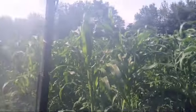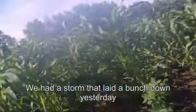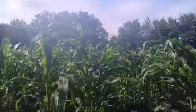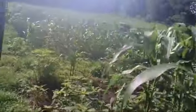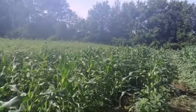Here's our corn. Of course, it's doing its thing, like corn does. Everything's wanting to fog up this morning. The humidity's killer here. Of course, that's Hickory King. This is Candy Corn and Silver Queen.